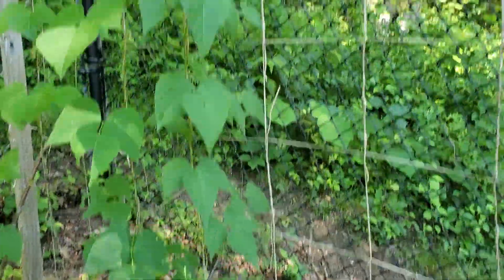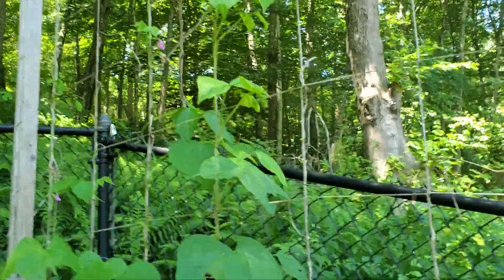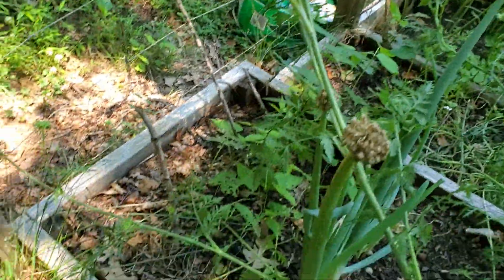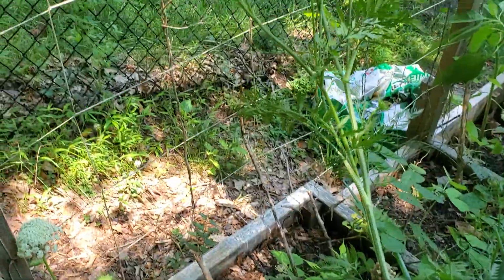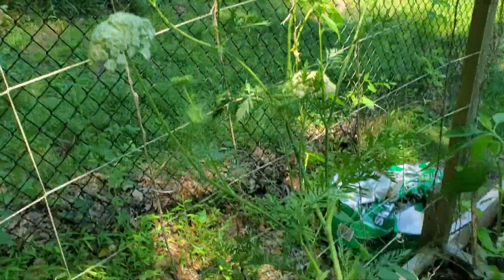And I got beans going up on the trellis. You see a couple purple flowers, a few white flowers. I got a couple different varieties of beans going. It looks like the beans didn't take off on this trellis. Oh, there's 1 or 2. Oh, there's 1. All right.